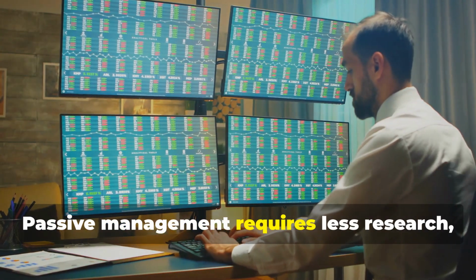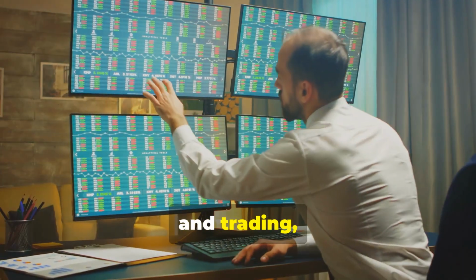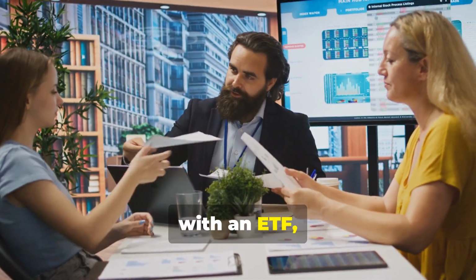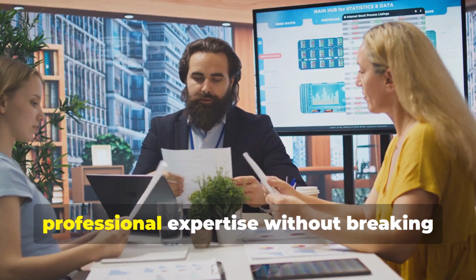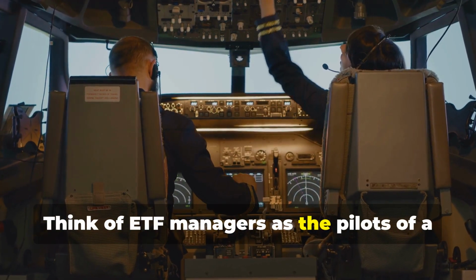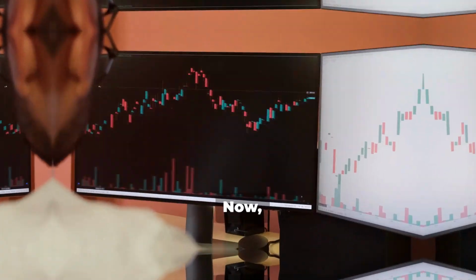Passive management requires less research, analysis, and trading, which translates into lower fees for investors. So, with an ETF, you're getting the benefit of professional expertise without breaking the bank. Think of ETF managers as the pilots of a large airplane.